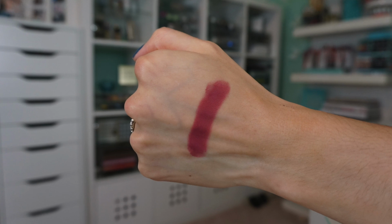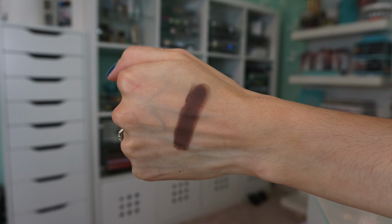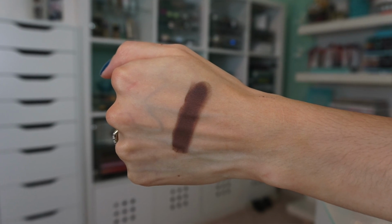Then we have Love Letter. Love Letter, you guys, it's the one that I have on the halo portion of my eyelid, like the inner and outer portion. Love Letter is magic. It is beautiful. It's considered a raspberry with an ultra matte finish. Then we have the last one on the top row, and that is Cypress Umber, and that is a dark coffee with an ultra matte finish.